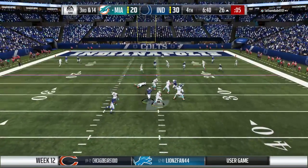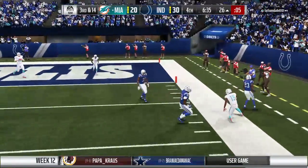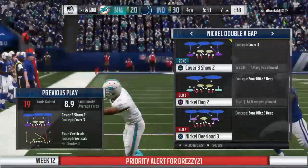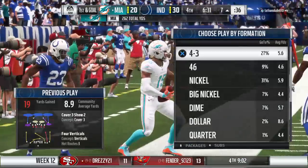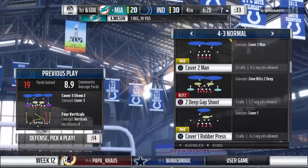To the air again, Tannehill. Flush to his right. Toward the sideline. Did he keep the feet in? Yes, he got both down, says the side judge. And that's good enough for a 1st down. They're able to convert on 3rd down, and that sets up a 1st and goal.